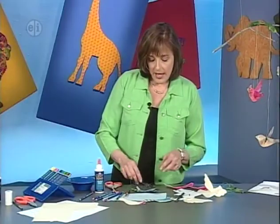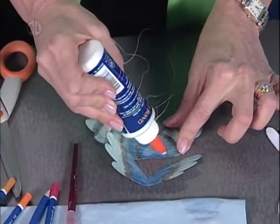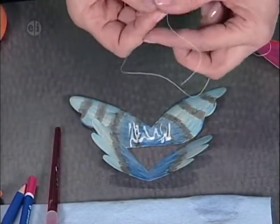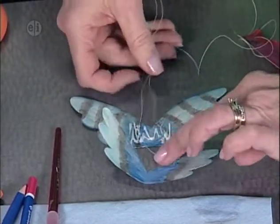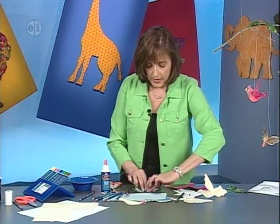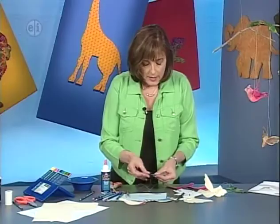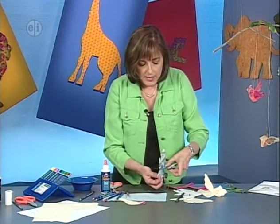The next step is to add our glue. Now on our pattern, there was a section marked just where you add the glue, which is going to go right here. And I'm using a nice thick glue. Then I'm going to take either end and lay that in the glue, one on either side, and then lay my other piece of wing down on top of it. Now when this dries, you can trim these two edges off. Then we're going to fold that in half. And then that would slot right into the bird.